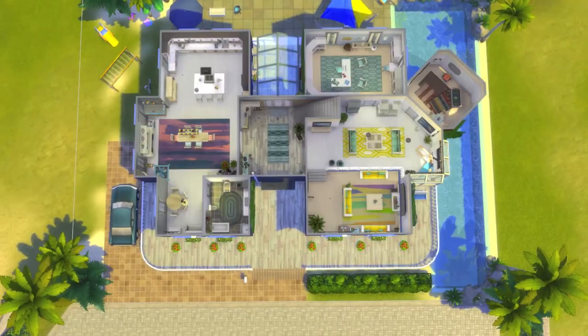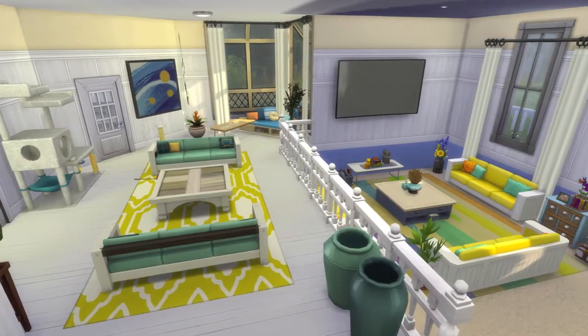of the layout, and then we go inside and have a look at the few rooms.